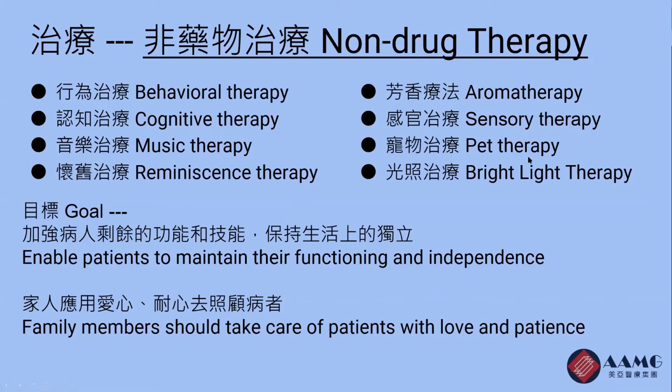Pet therapy. I see a lot of elderly patients in the nursing home. When I go to see them, sometimes I bump into people bringing in a lot of pets. The pets can actually help a dementia patient to be more interactive when sometimes they are not able to do so in a social setting with other adults. The pets can help them. It can reduce the anxiety, agitation, depression, and loneliness.